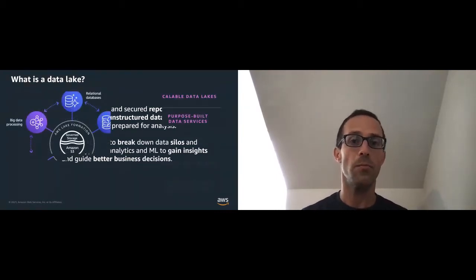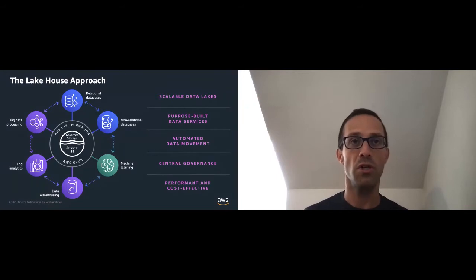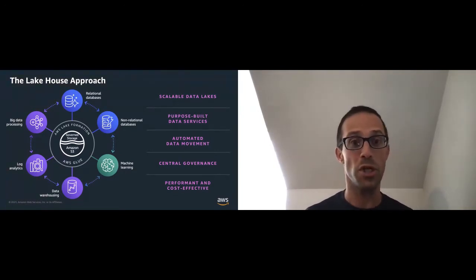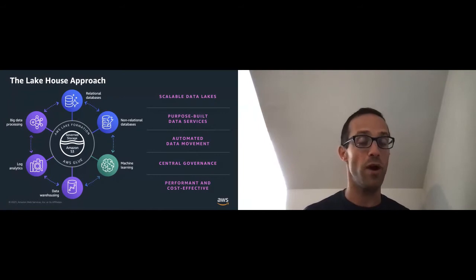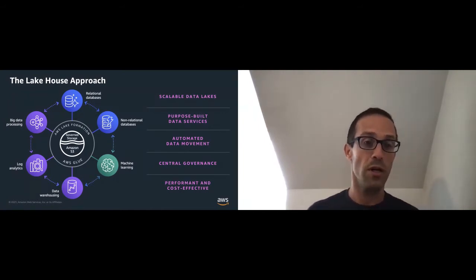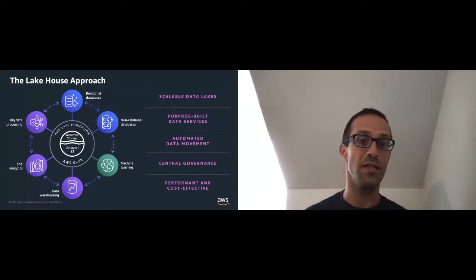What a Lakehouse approach is at a high level: it starts with the core data lake at its center, right, and builds around it. Using tools like Amazon S3 to store the data gives you the scalable data lake that you need to ingest more data into it, but also to provide purpose-built data services around it to consume it in ways that make sense for the use case and for the consumers who are actually using that data.